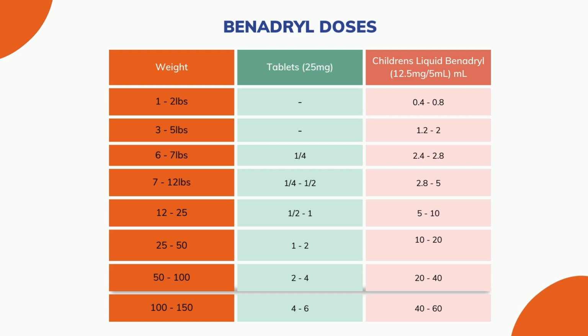So I highly suggest for our small dogs that you use the liquid Benadryl. That's the children's Benadryl, which is at 12.5 milligrams per 5 mils. And for our larger dogs, you want to give tablets. Tablets are going to be much easier to give than that liquid because there's so much liquid to give. So definitely try the tablets for them.